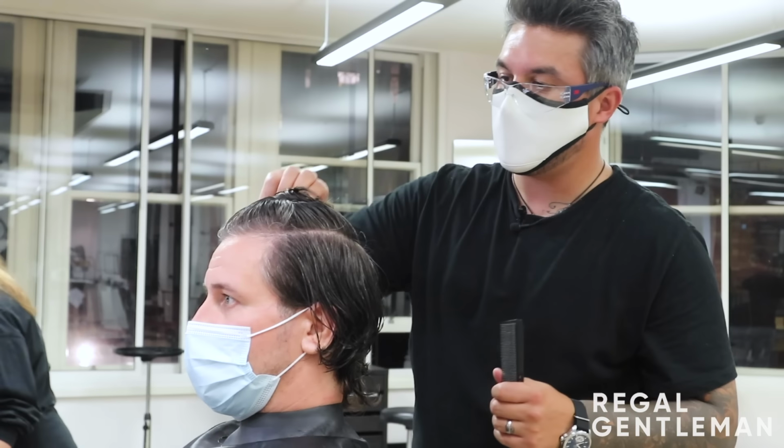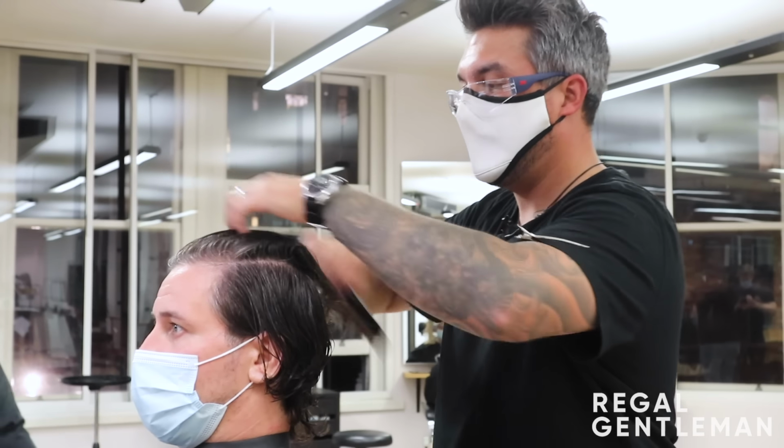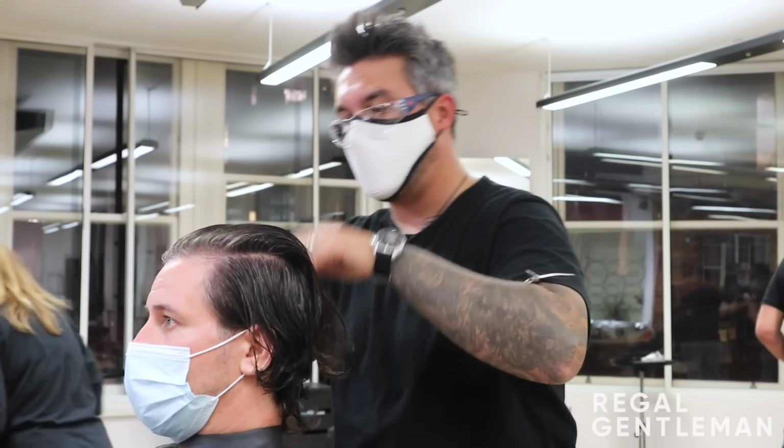What we'll do at the top, we'll just connect in to balance. And that's pretty much it at the top. Don't want to do any texture to it. We want to grow this hair out, so we're trying to stay away from doing too much of that.